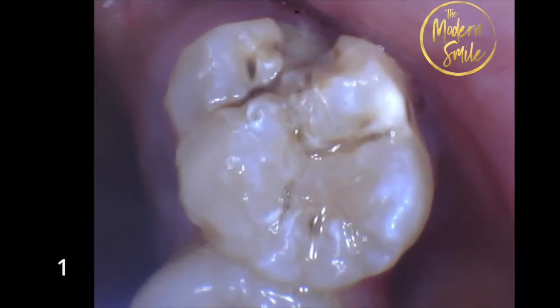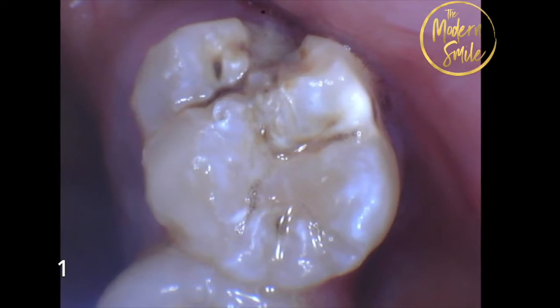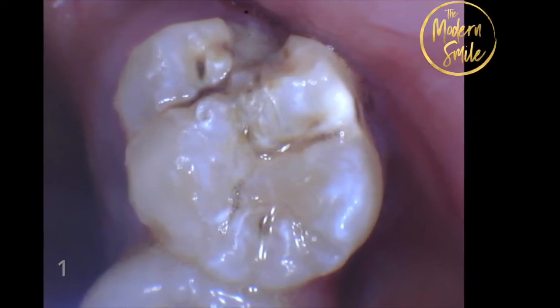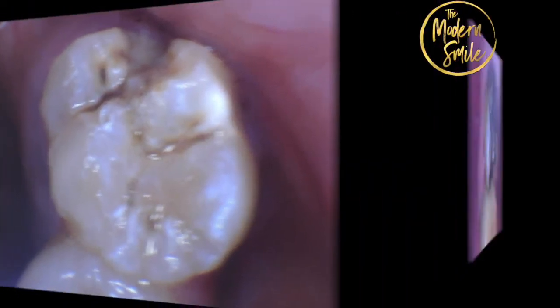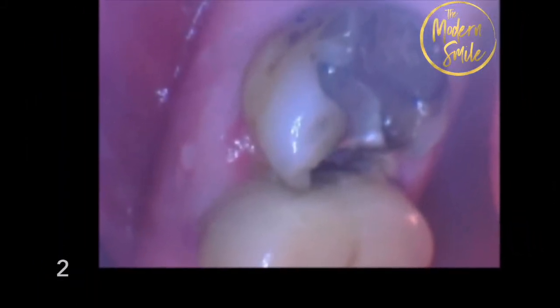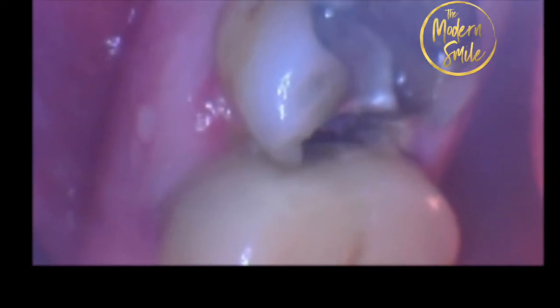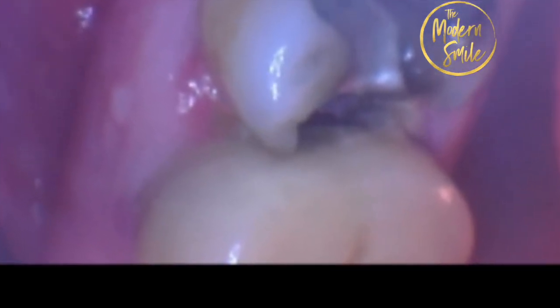Here we go. Here's tooth number 1. On the back side of it, you can see a broken piece. We end up needing to do a white filling on this tooth. Here's the second one. This is an old silver filling in which the front part broke off. Because the silver filling is so large, we end up needing to do a crown.